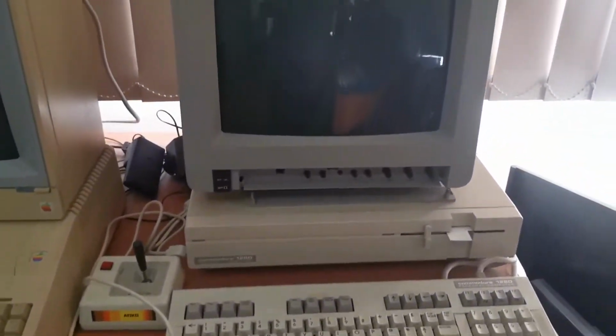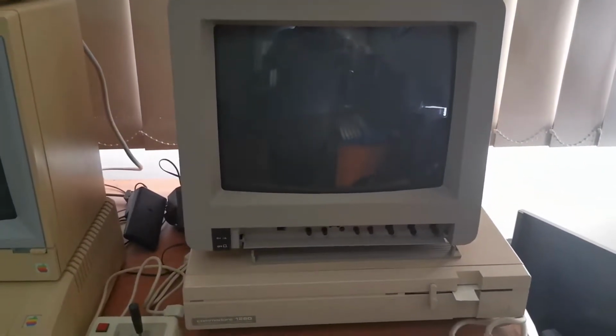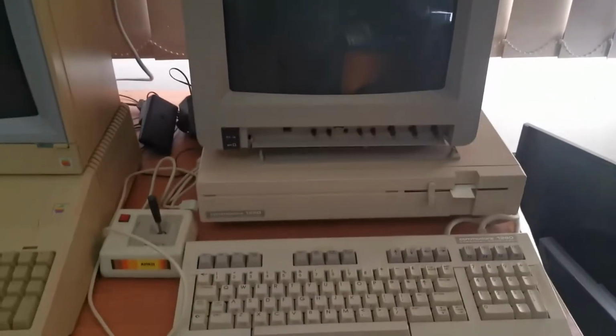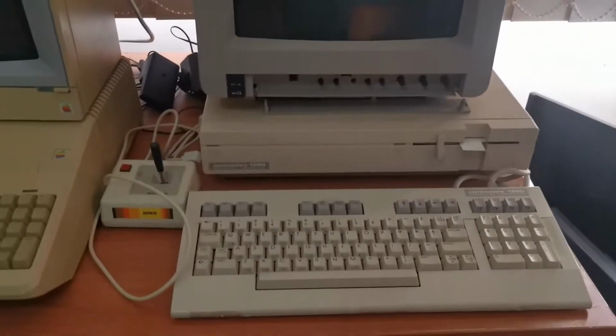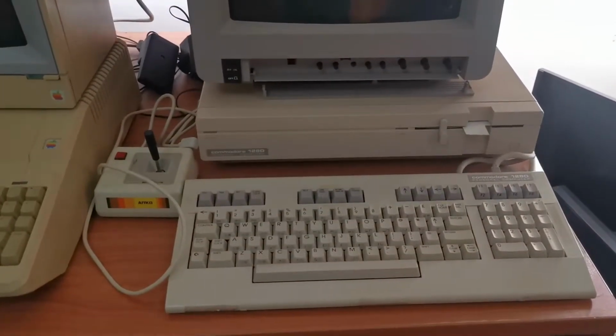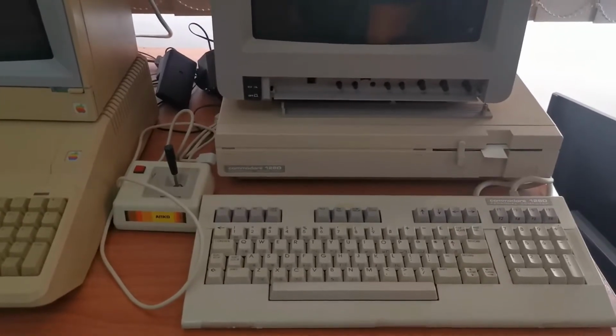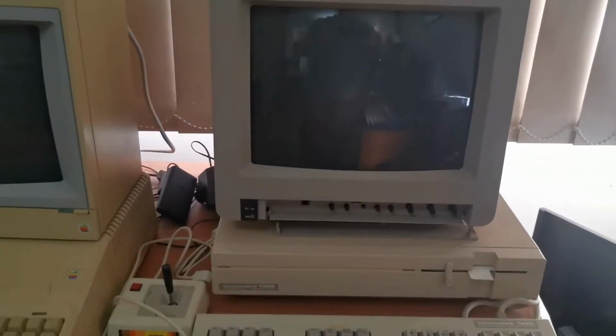This is my Commodore 128D. Had a memory bank there. With monitor, just a standard Commodore 128. There are some upgrades to do to this, mainly changing some chips, but that's all there is to it here.